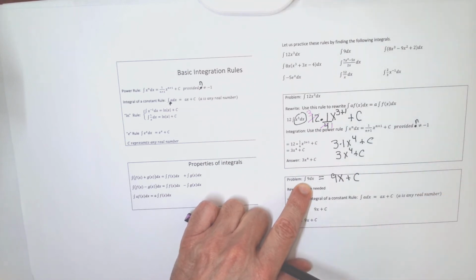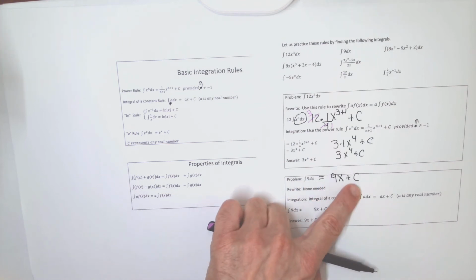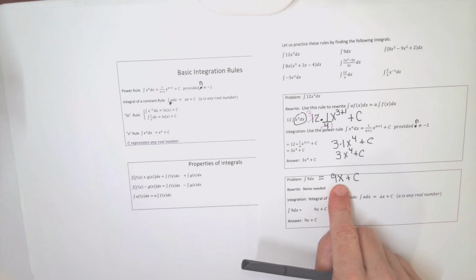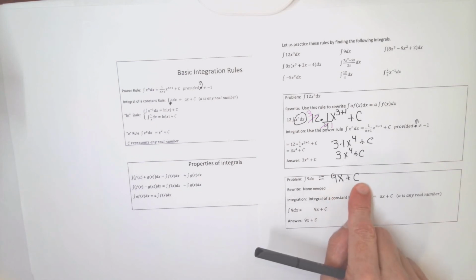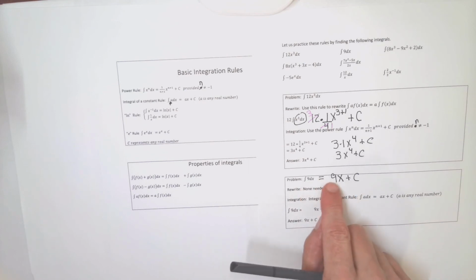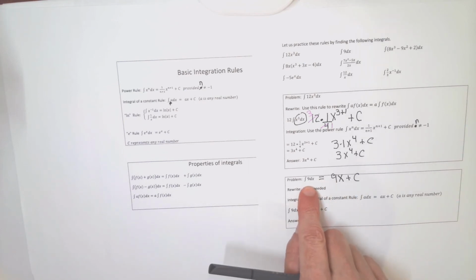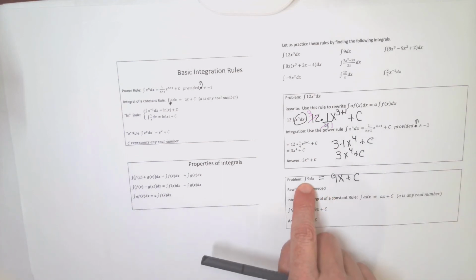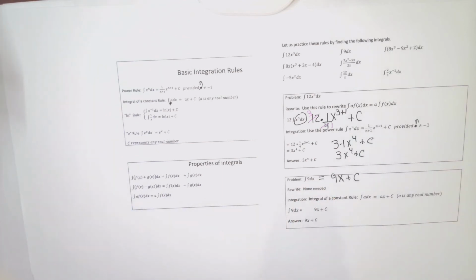So the answer to what is the integral of 9 dx is just going to be 9x plus c, because the derivative of 9x, because it's the first power term, the derivative of 9x is just 9. So this is the function, 9x plus any number without a letter is going to have a derivative of 9. So if I'm given a constant, I just tack on an x. And the integration symbol and the dx just go away as part of the integrating.